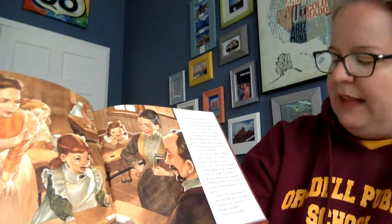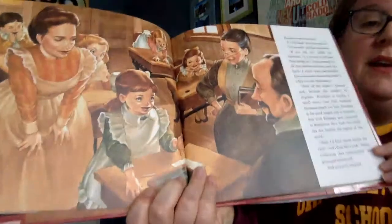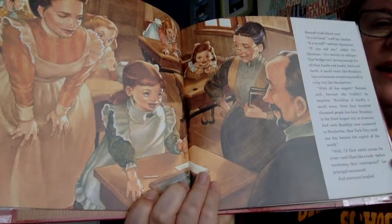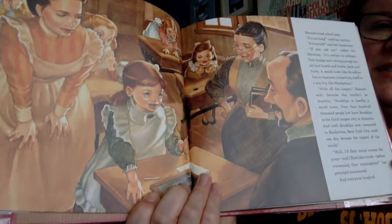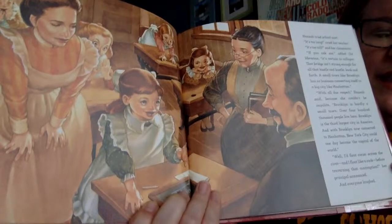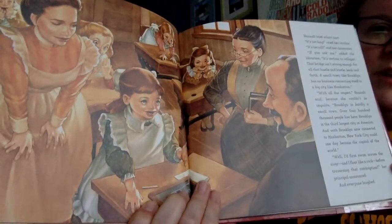and everyone laughed. Well, I have to tell you, if I was Hannah's principal, I think I would be a little more supportive of her ideas. Did you see what this principal said? He said he'd rather swim across the river than actually walk across the bridge.